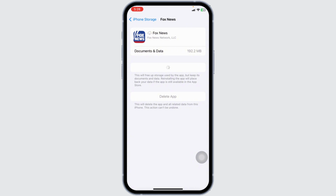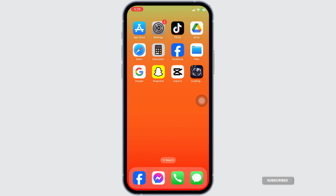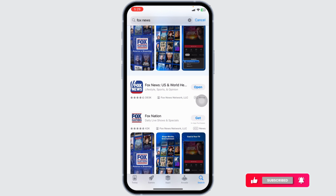That is, you'll need to completely delete this app from your device and reinstall it. For that, click on the option of delete app. With that, you'll get the pop-up. Click on delete. The app will be deleted. Then you can close this. Launch your App Store or Play Store, search for the app Fox News. After the app appears, install it.